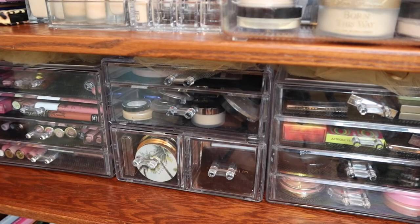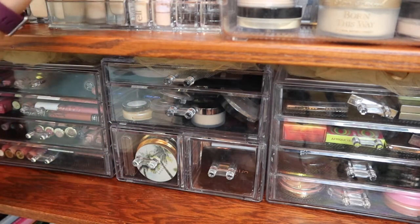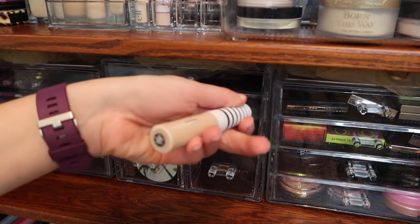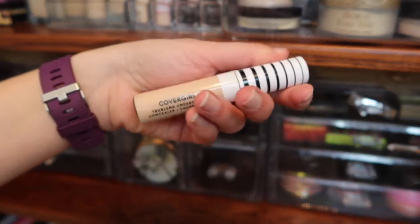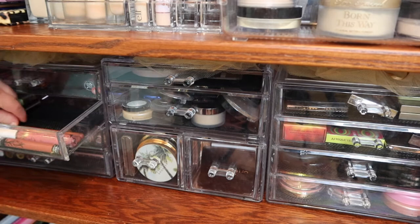Oh wait, Makeup Revolution is not like a drugstore brand. I forgot. Let's go in with, for concealer, the CoverGirl True Blend. This one is Classic Ivory. So we will grab this, and I put back the Makeup Revolution. So grab that. All right, we're doing okay. We're getting a little mixed up, but we're okay.